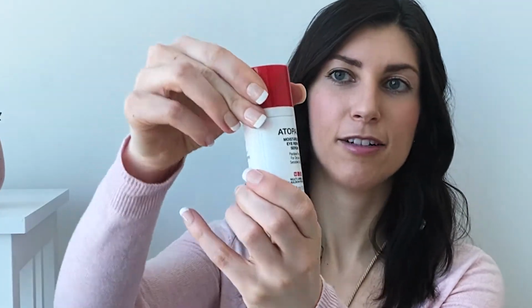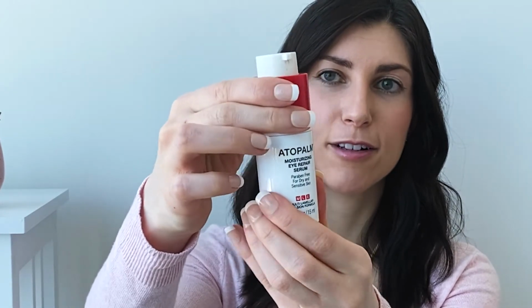Okay, so for example, this packaging I love because it's airtight, and like you open it like this and then you close it like this. So something in packaging like this actually keeps your product fresher for longer and your actives fresher for longer. Something like a tub, once you open it up and it's exposed to air, the product starts degrading and bacteria can grow in it and all of that.